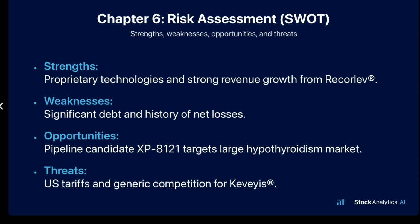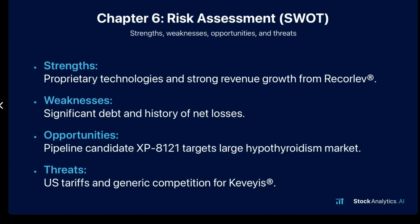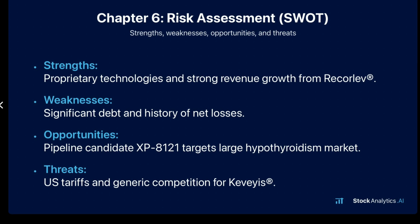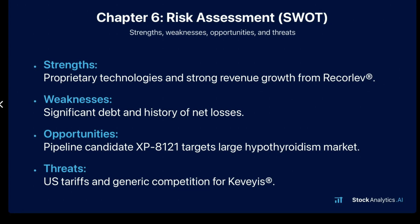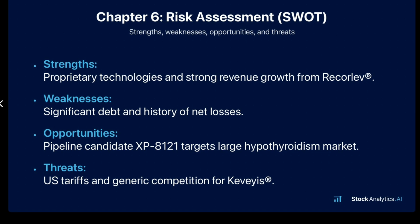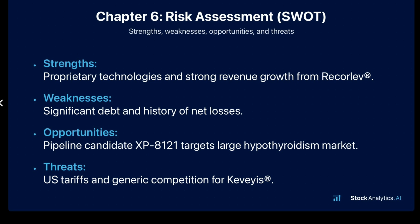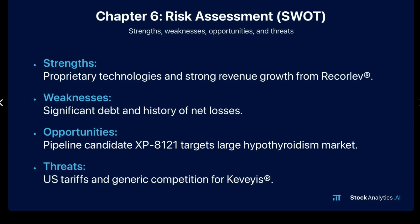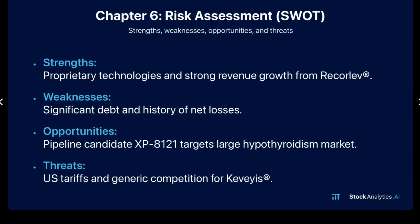Exactly. Higher operating costs due to tariffs could also theoretically pull funds away from other important areas, like the R&D budget for XP8121. And pricing, can they just pass the costs on? Maybe, maybe not. Trying to pass those higher costs on to payers or patients could face significant resistance, especially in competitive markets. Absorbing them hurts profit. It's a tough spot. Are there any mitigating factors mentioned?